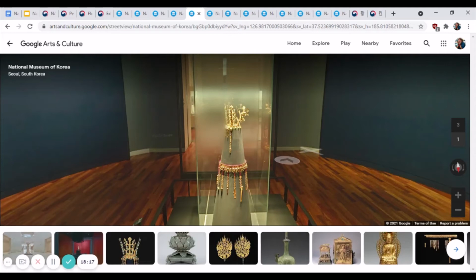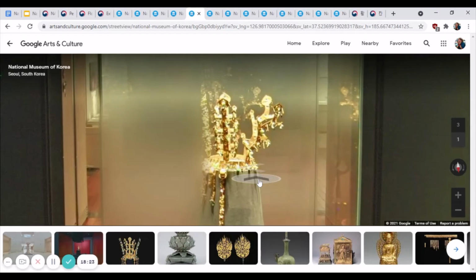Now, what you can see here is that on top of the crown, there are three branch-shaped uprights and two antler-shaped uprights, which would have been attached to the inside of the crown base with gold nails. The upper and lower boundaries of the crown base are decorated, the upper with a double line of continuous dot patterns, and the lower with a single line of wave patterns. And there are numerous carved jades attached to the base and stems of the artwork.